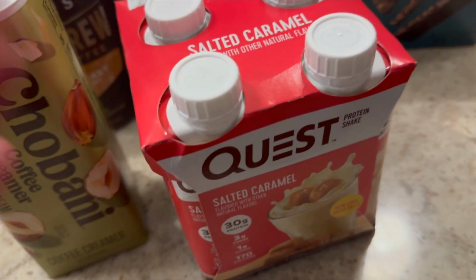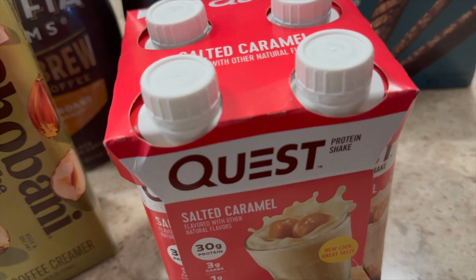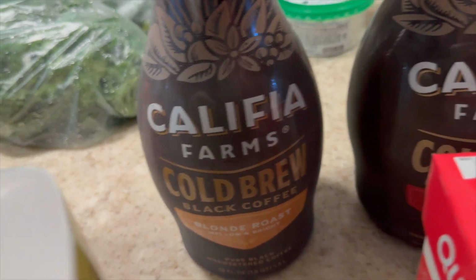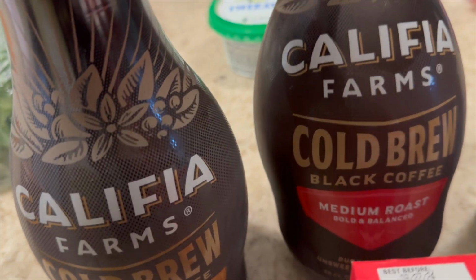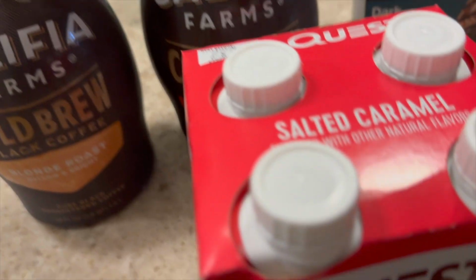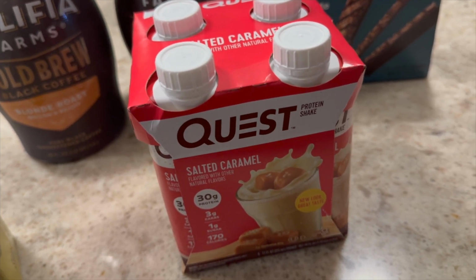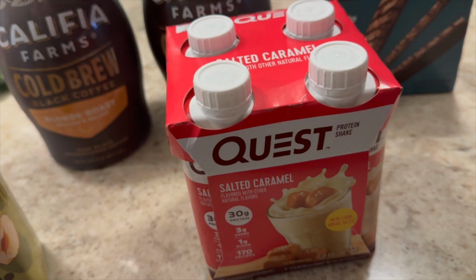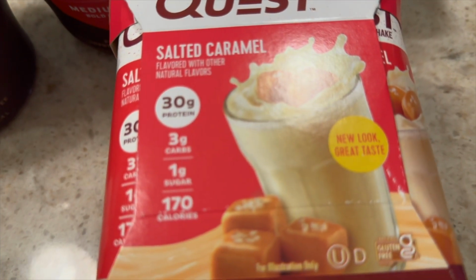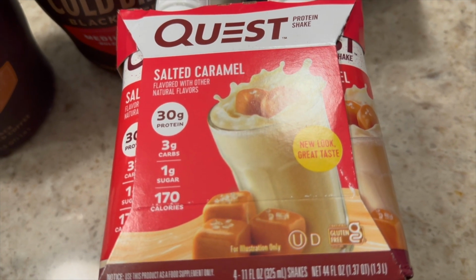And then my good old standby of the Quest protein shakes. If you've seen any of my videos, I'll add this occasionally to 8 ounces of the cold brew. This time I got the blonde roast and the medium roast. I think my husband likes the bold one, but they didn't have that, so I just got one of each of these. And that combination is so delicious. You can also, of course, use a K-cup and brew it really strong, and then add this over ice. Oh, so good. And very high in protein. Let's check that out. So as you can see, 1 shake is 30 grams of protein, 3 carbs, 1 gram of sugar, and 170 calories.